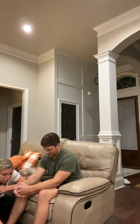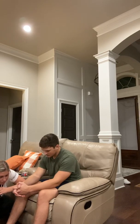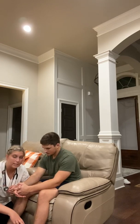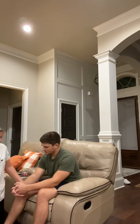I would say it's a +2. And then the other side, I would say that's a +2 as well. I'm going to go ahead and do some passive range of motion on his knees. Do you have any trauma to the knees at all where I can't do the passive range of motion?